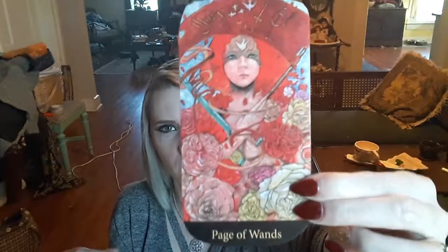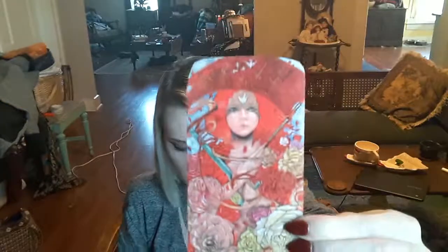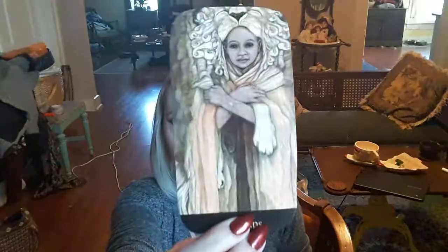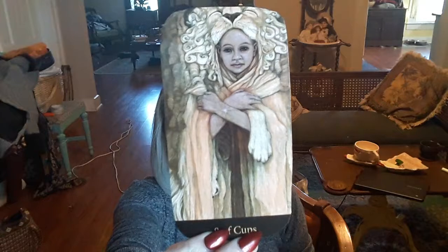So this is the Page of Wands, and the artwork in here is beautiful. So 8 of Cups, and perfect for shadow work, I think. They definitely reveal things that are hidden.